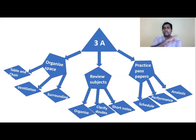After you have completed the subject reviews, you can start practicing past papers. Subject review can take at least 1 month, and this can be up to 1 to 2 months. Practicing past papers you can take a minimum of 3 or 4 months. So you now have at least 6 months, so if you start now, you can go with this.